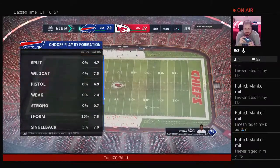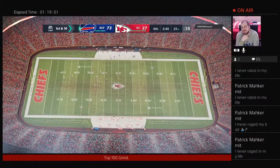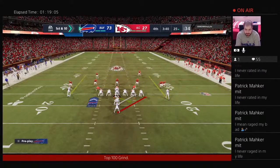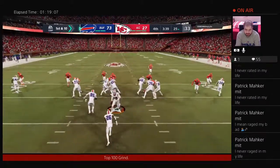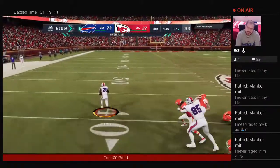Bills take over 1st and 10 at their own 25-yard line. Line to start their next drive. The outcome of this one, well, we know who's going to win it. It's just all window dressing at this point. Got me thinking, what's the biggest?